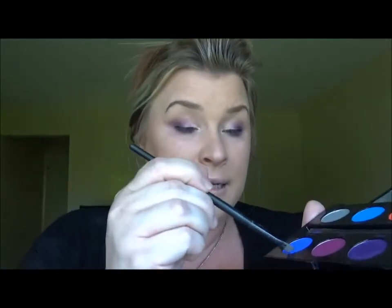Okay, so the next step says use an angled brush and apply chaos on the lower lash line and smudge. So what is chaos? Chaos is this bright, bright blue color. Whew, this is gonna be a very colorful look. We're not necessarily going for the Skittle look, but you never know how it might turn out. So I'm gonna go ahead in with chaos. I'm gonna use this little angled brush, just like they recommended. And so I'm gonna dip into that, and I'm gonna go ahead and just smudge it on my lower lash line.